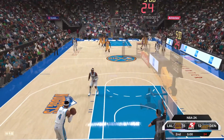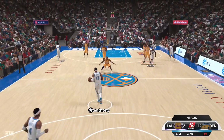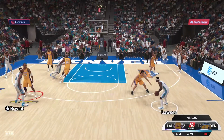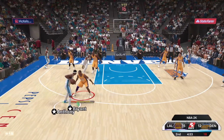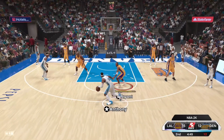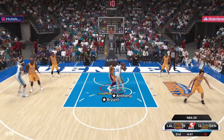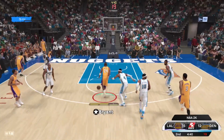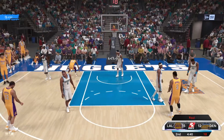And getting going again here in the second quarter. Fairly close game so far. And a look at how the offensive approach has been going here so far for Los Angeles. They've been so aggressive, going strong at the defense, looking to score off of that penetration. Utilizing the jump shot to get them started in the right manner in this one.